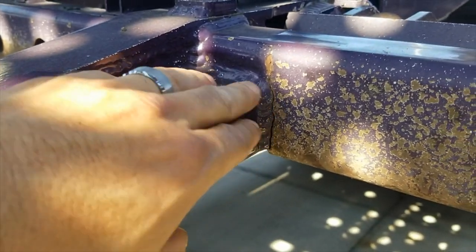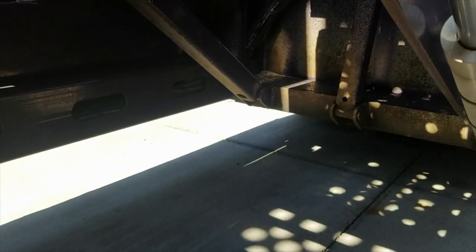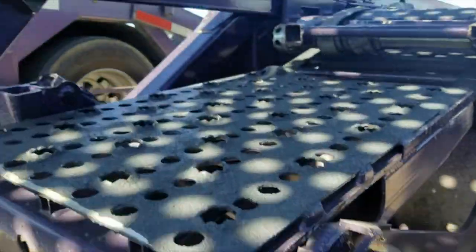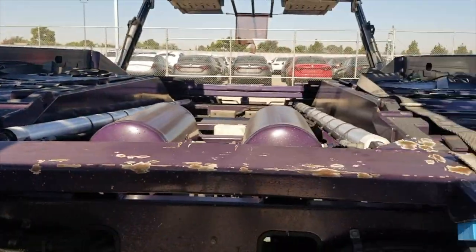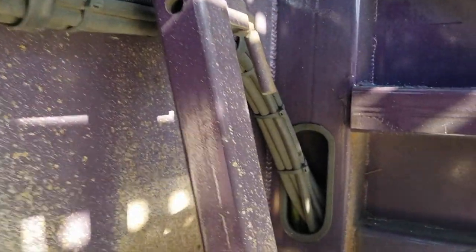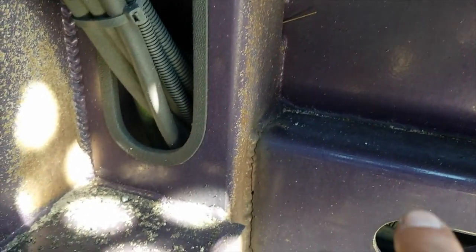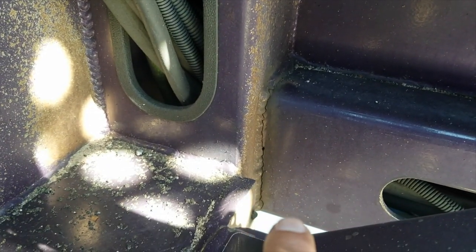So check it out. So right here, here's another crack in the weld. It goes underneath. So there's that guy. And then we got over here. This is the big one that I found, which kind of freaked me out a bit that I missed this in my initial inspection. So as you can see, right there, oh, that guy.